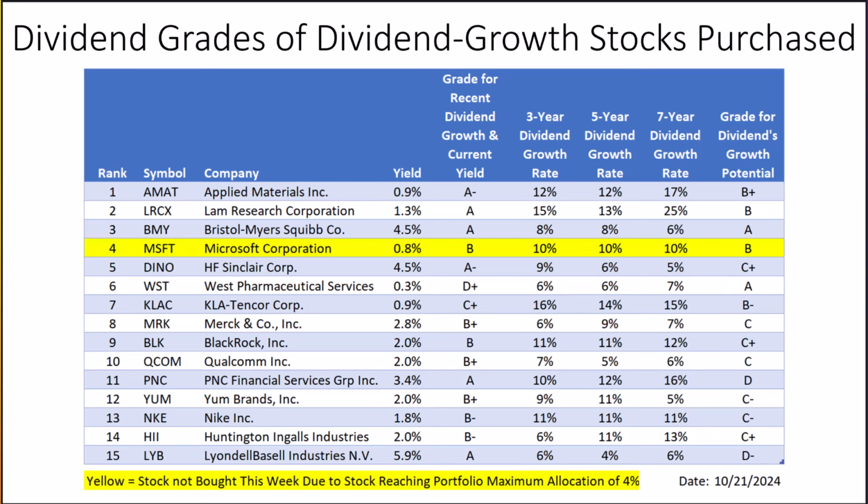Ideally, you want a higher dividend, high recent dividend growth, and the best potential for future dividend growth, but that's not the way it works. Companies that are already paying out higher dividends rarely have the greatest potential for growth in those dividends. In our list, as you can see from the last grade called Dividend Growth Potential, the companies in the best position to increase their dividends substantially are Applied Materials, Lam Research, Bristol Myers, Microsoft, West Pharmaceuticals, and KLA Tencor. These earned a B or better grade. The companies with the best combination of recent dividend increases and potential of future dividend increases are Applied Materials, Lam Research, Bristol Myers, and Microsoft.